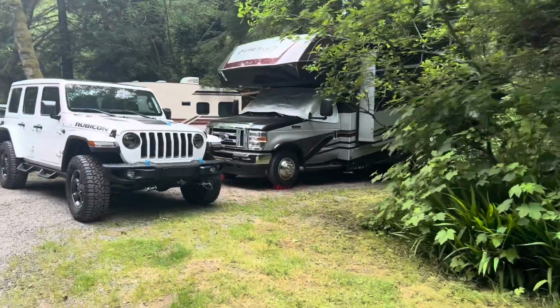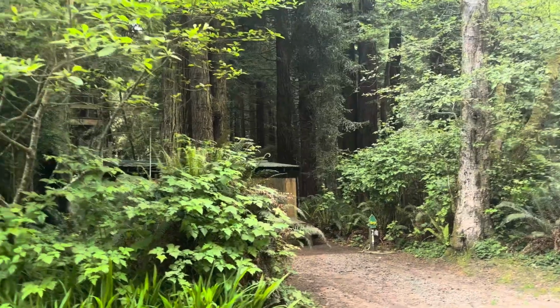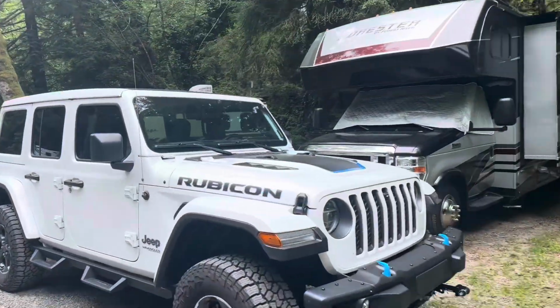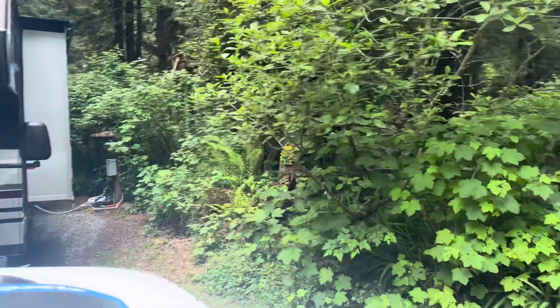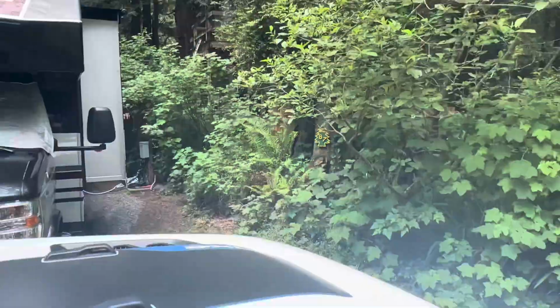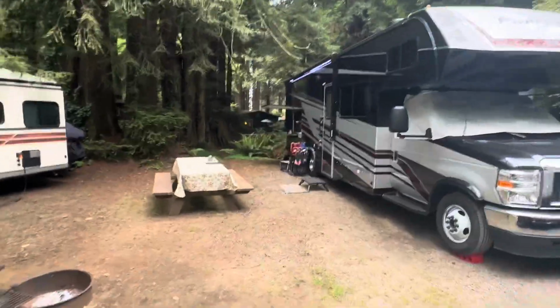Let me show you our site. Yeah, your fire ring's way out here. So if we come back, we're going to hopefully get this site again. This is site 87. And it's in there. There's 87. We back up to a little creek in the back of the cabins. We had a campfire last night.